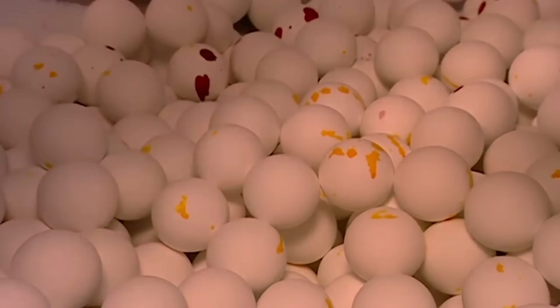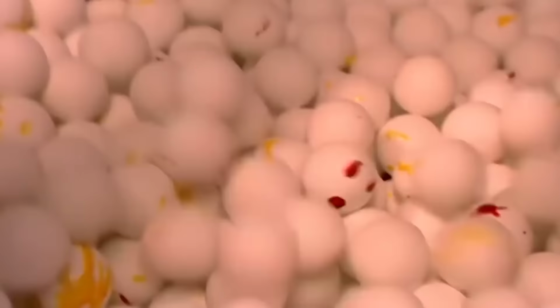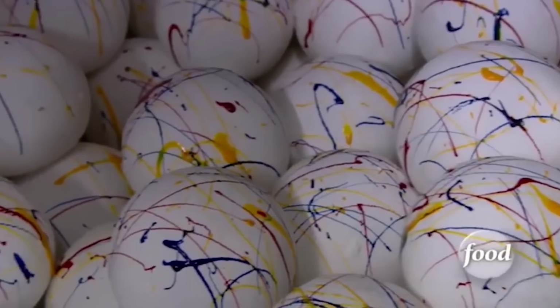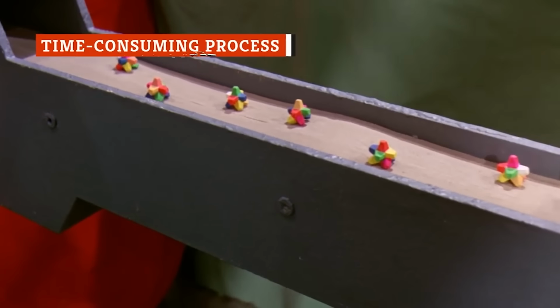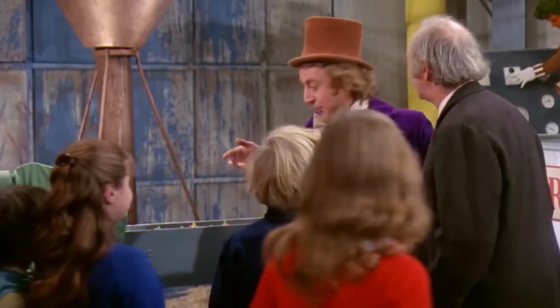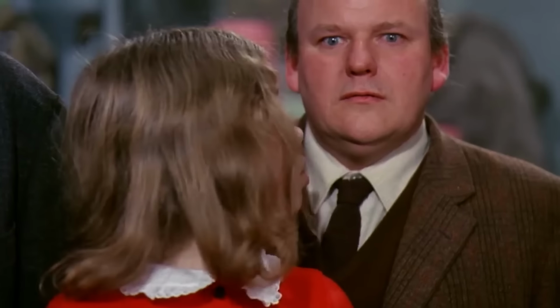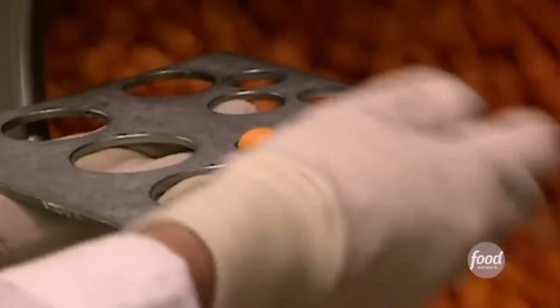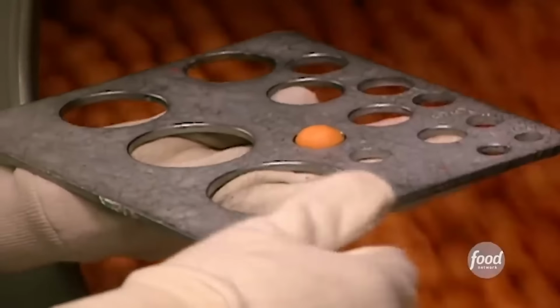Finally, candy makers use spray bottles of coloring on the candy while the panning machine rotates to ensure an overall paint splatter effect. They call them gobstoppers across the pond, like the everlasting gobstoppers in Willy Wonka and the Chocolate Factory, but they're not just everlasting to eat, they're everlasting to make. While some jawbreaker candies take just a few days, other versions can take more than 3 weeks to complete.